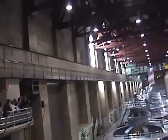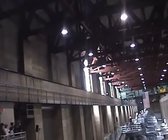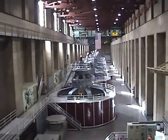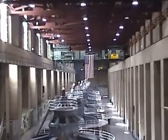If you look down this way, you're going to see light coming in the windows. That's because we're 50 feet above river level, and we are in the Nevada wing of the Hoover Dam power plant. Many people assume that power generation is the primary function of Hoover Dam. It is not. It's actually a byproduct of the flood control and water storage functions.